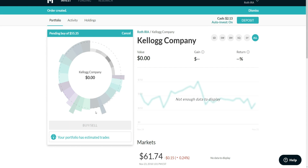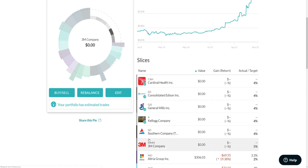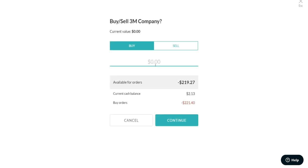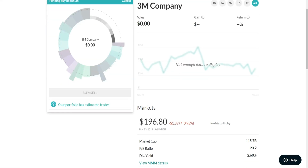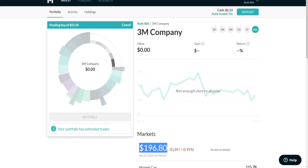So this is just going to get me a nice little solid $55.35 base into each one of these stocks. Now, one thing you may notice, 55.35, is that each of these stocks are worth more than $55.35. Such as Triple M is trading at $196.80. And just in the last trade day, it went down 0.95%.